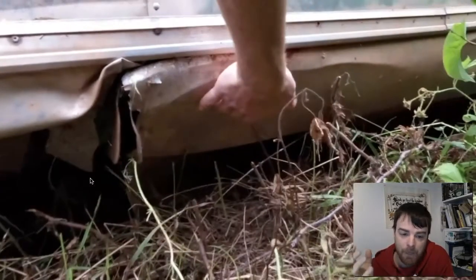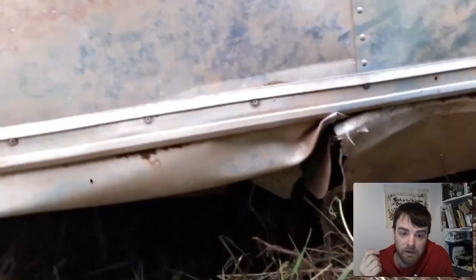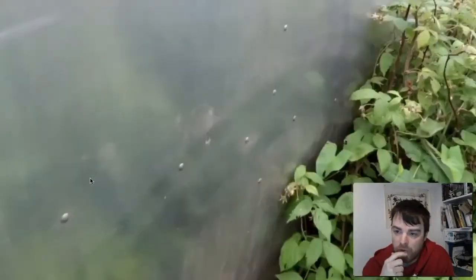And plus, Airstream is really well made. The quality is there, so it will last for many years, and so it's a good investment from that point of view.